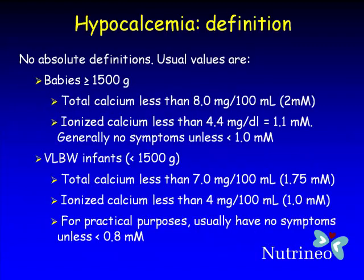Well, let's start with the problem of hypocalcemia, or low serum calcium. There really are no clear absolute definitions. The traditional definitions have been somewhat based on birth weight. Babies who are full-term, babies who are relatively large, we've usually used a lower limit of normal of 8 milligrams per deciliter, or about 2 millimolar. For those who have the ability to measure ionized calcium, which is preferred, a lower limit of about 1.1 millimolar. In general, there are not too many clinical symptoms that babies will have, less than about 0.95 to 1.0 millimolar.